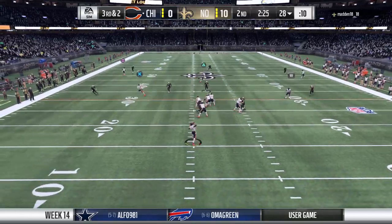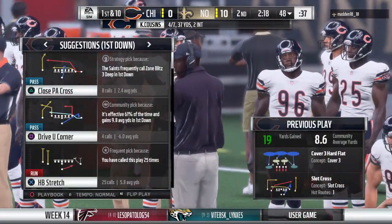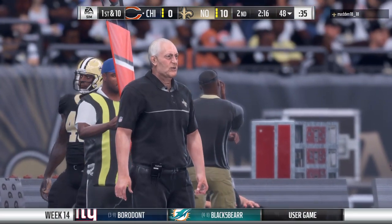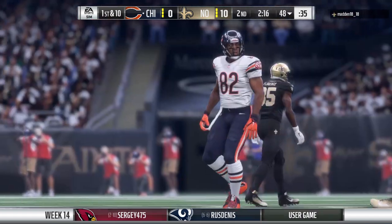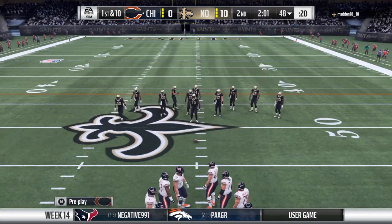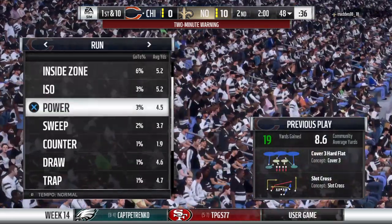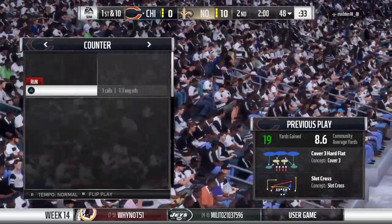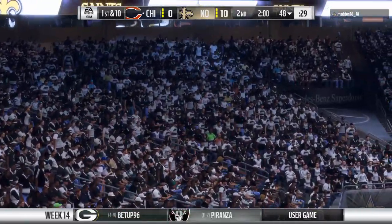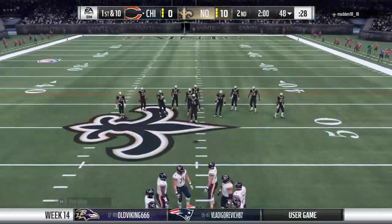Cousins to throw it. He's got his man on the crossing route. And he's got a first down as he's up to the 48. And the play goes for 19 yards, gives him a new set of downs. Two minutes to go here in the first half. We're back to New Orleans after this. So here we go, 1st and 10 now.